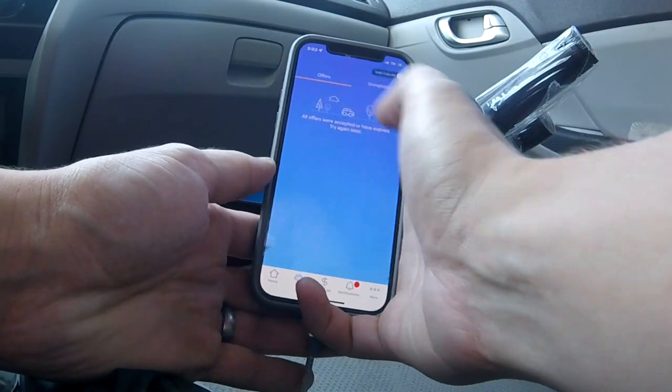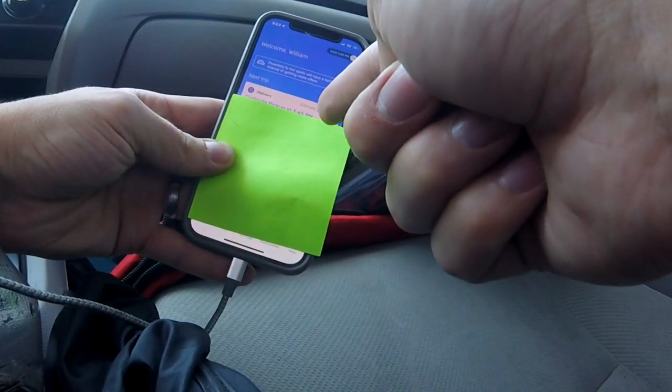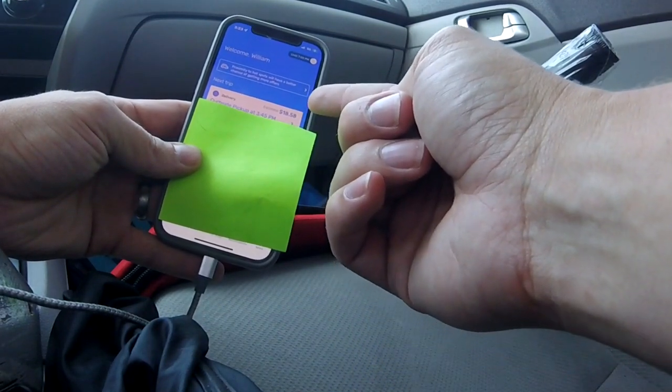So anyways, this is the offer screen. It popped up right there for me. I have it scheduled till 7 p.m. just in case. So I went to the home screen. I'm trying to cover the address just in case. We're going to pick this up at 3:45. We're going to get $19 for about 4 miles of driving. It is only 3:25, so I'm going to have to wait a little to pick this up.